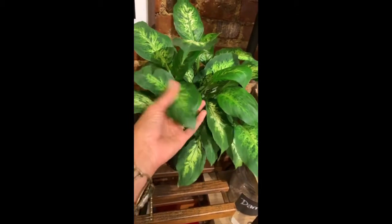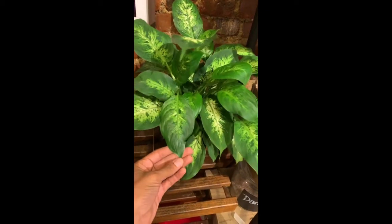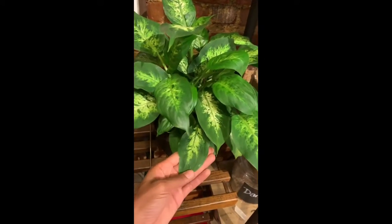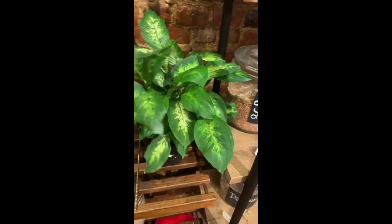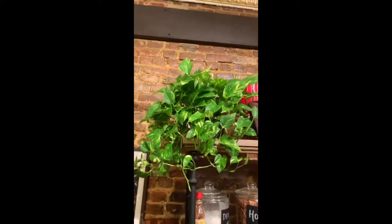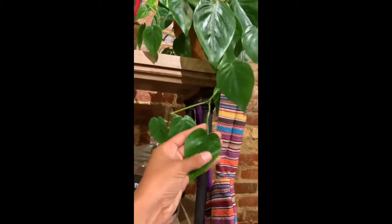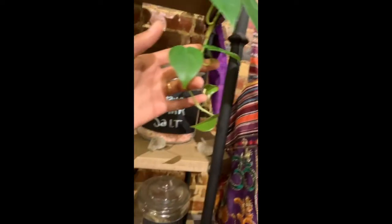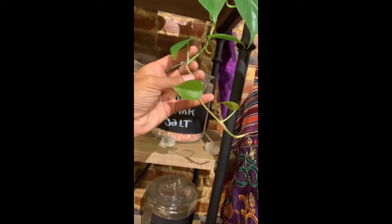Then we have this Dieffenbachia, the dumb cane. I really like the pattern of this one. This one's pretty. And then we have a golden pothos. And this is a heartleaf philodendron that's starting to trail down my shelf.